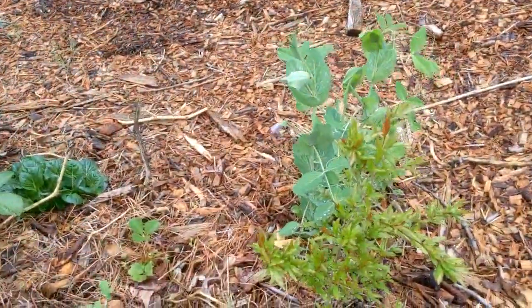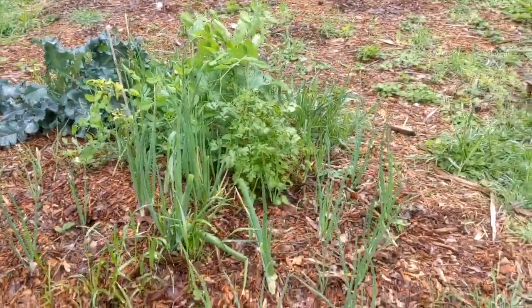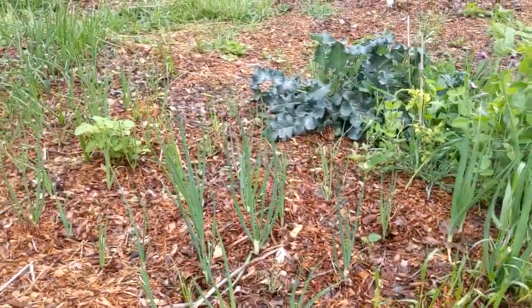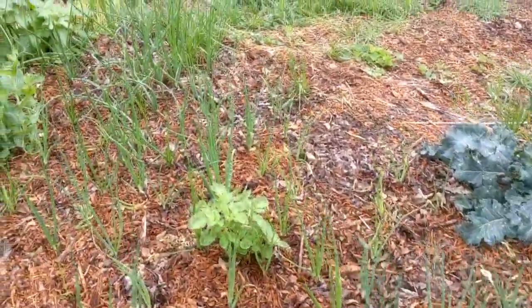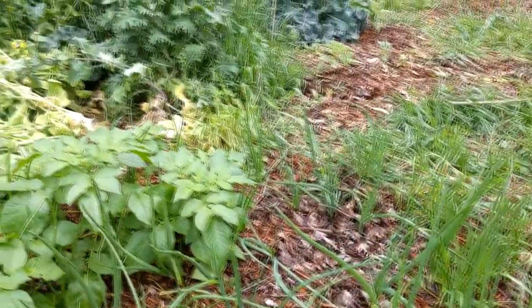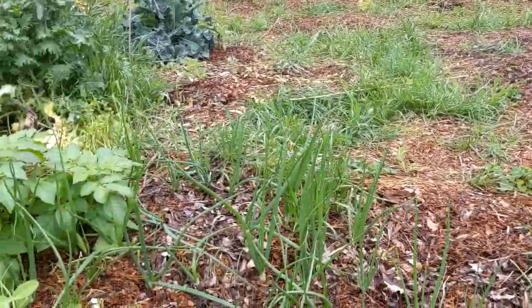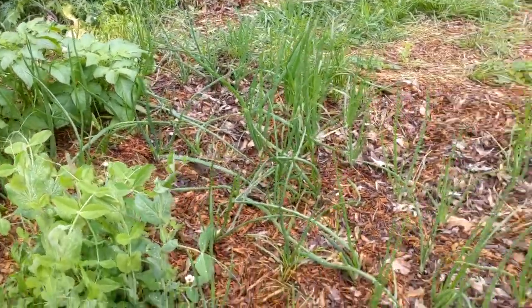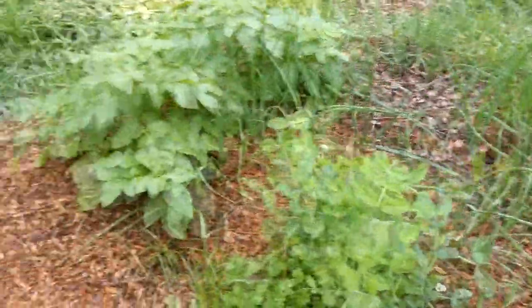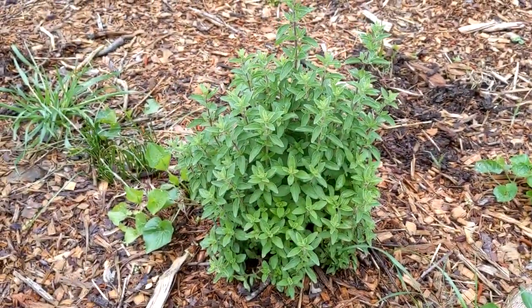Here's my pomegranate tree. It's looking pretty good, growing along. Got a lot more onions over here. Probably need to prune these back again. A lot of them are flopping over. This oregano is growing really fast, as expected.